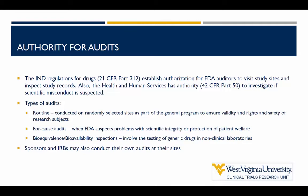Make sure you're ready for FDA audits. FDA will come to you for your final equivalency bioavailability inspections. But also, under 21 CFR Part 312, FDA auditors can come and visit a study site really whenever they want to. They can just do a random routine audit, or they can do what we're usually more fearful of, the for-cause audits. That's when they think that there might be a problem with the study, any scientific integrity question or protection of your patient welfare.